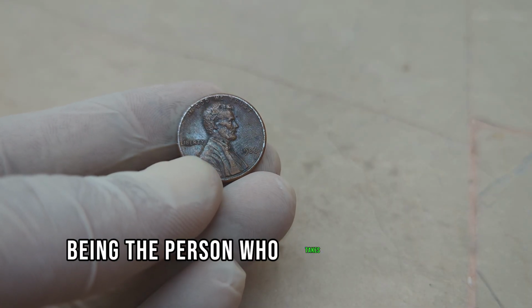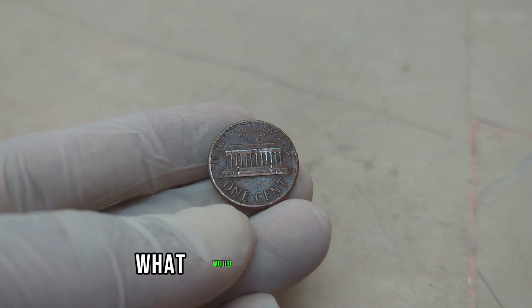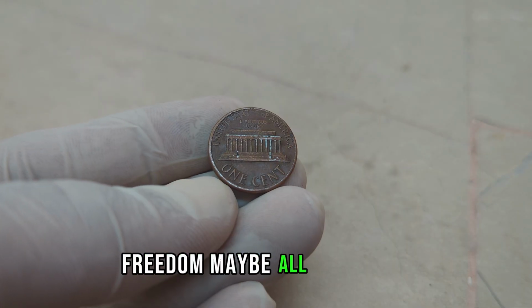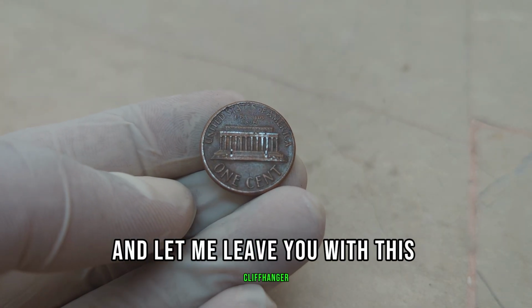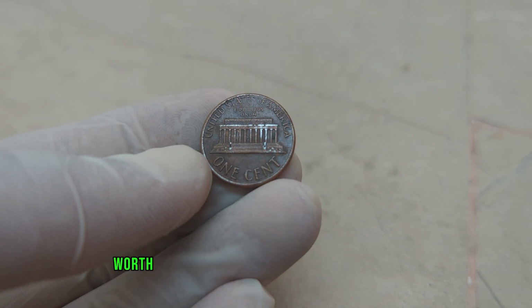Imagine being the person who takes that 1-cent coin to market and walks away with nearly $1 million. What would that feel like? Relief? Joy? Freedom? Maybe all three. And let me leave you with this cliffhanger. The 1986 penny isn't the only coin hiding a secret worth millions.